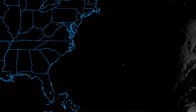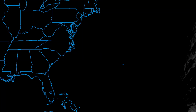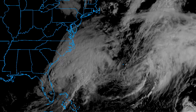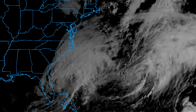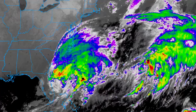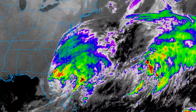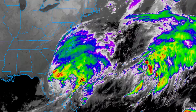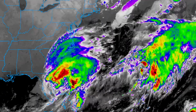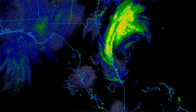Here's a wide shot showing the whole scene now. There's that other area to its east, that one that had a chance of forming the other day. They've put it down to 0% chance. That's just skated past Bermuda. Obviously it doesn't look very good. They did have a little chance of developing at one point though. But also looking further north, quite a few clouds pushing up through the mid-Atlantic as we look at this imagery. So some small amounts of rain up there as well, but nothing significant.